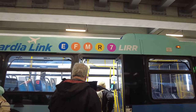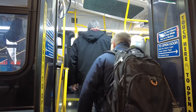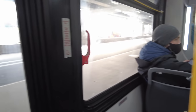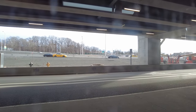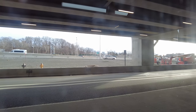This will connect to the Jackson Heights Roosevelt Avenue complex. If you have the contactless fare option, you'd tap it here and you'll get on. But since it's free today, you don't have to do that. But even though this bus is quote unquote free to ride today, you still get a free transfer to the bus under normal circumstances.